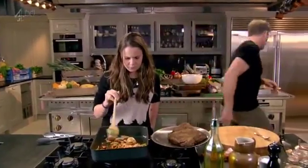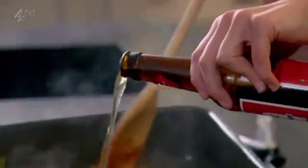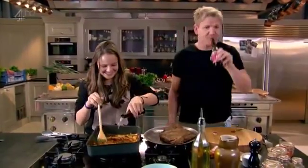Right, now, time for a little drink. For the brisket. OK, 1 bottle of beer in, please. So you go in, you put yours in there, I'll put mine here. Dad! Good health to you and your brisket. Good health.